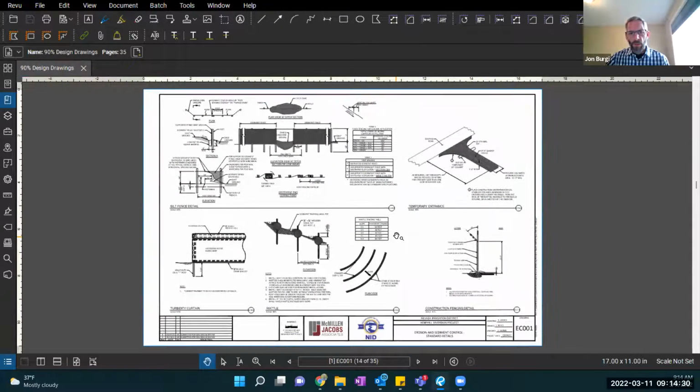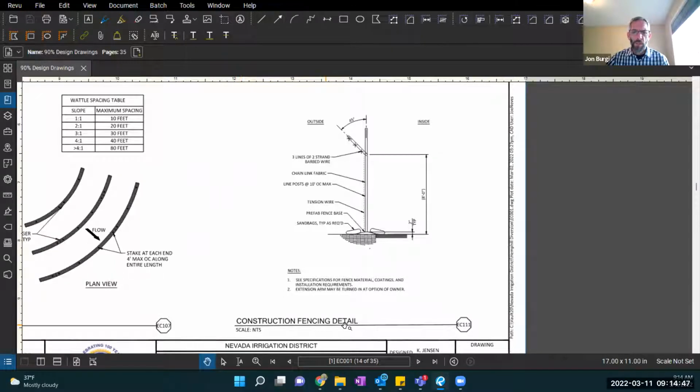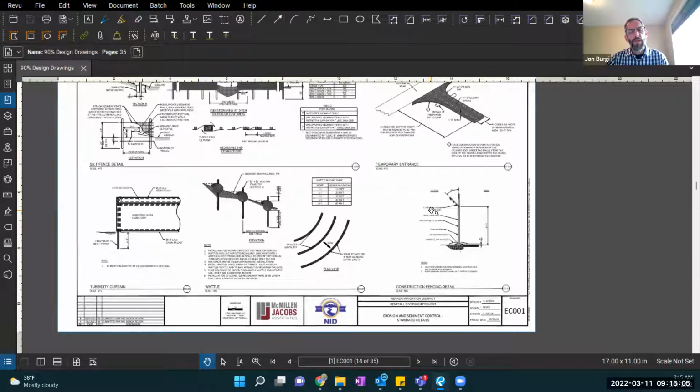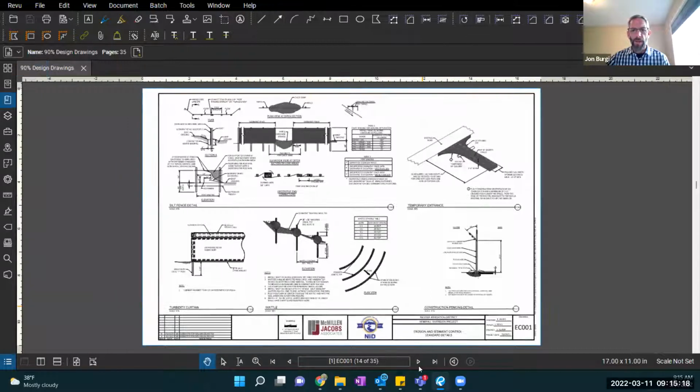Here are some of our standard erosion and sediment control measures that'll be put in place, giving the contractor direction on what needs to go in and what it needs to look like. One thing I'll draw attention to so no one gets too excited: I asked for the construction fencing detail, and my CAD staff put in an 8-foot tall chain link fence with barbed wire on top. But that's not the construction fencing we're going to be doing. We'll be doing just the high-vis orange, 3-foot tall plastic fence that highlights where the construction area is for public safety, but it won't be this secured, prison-looking thing. We don't want that out there.